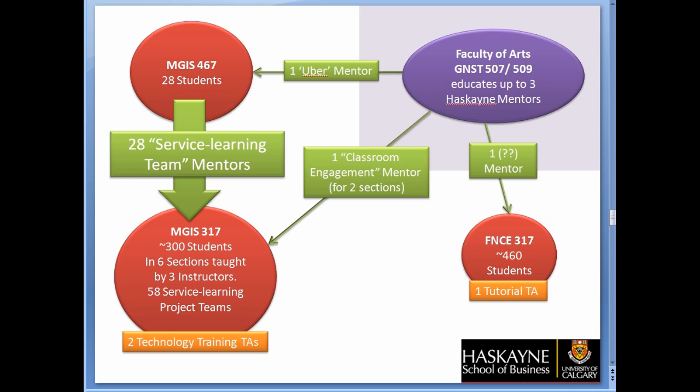So that brings us to this winter, and we also had a little bit of a pilot with another course in the fall. Basically, we've got this course where about 70% of the content is the business stuff, and the other 30% is devoted to mentorship and leadership in our MGIS 467 course. What we wind up having is 28 students in that course who we're now referring to as service learning team mentors. And they mentor our 317 students, of which there are approximately 300 this term.